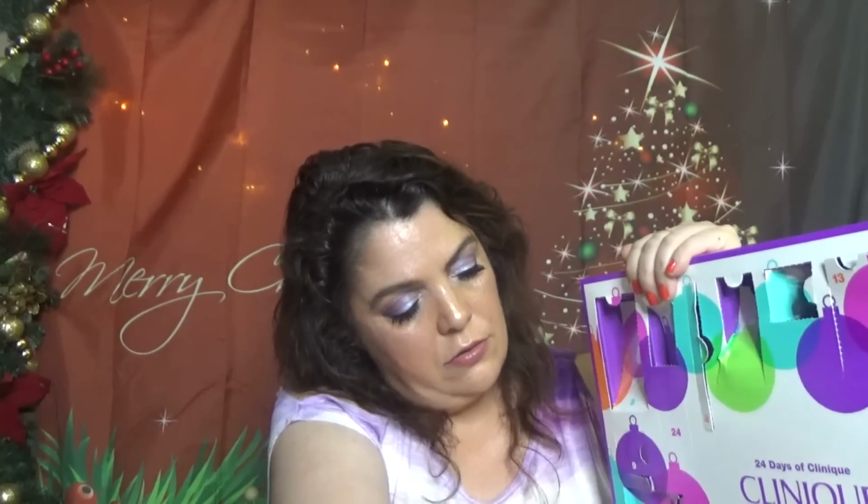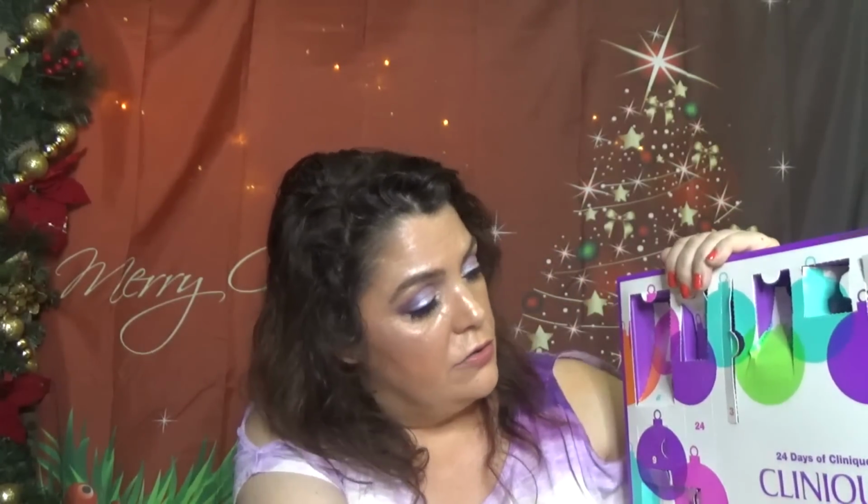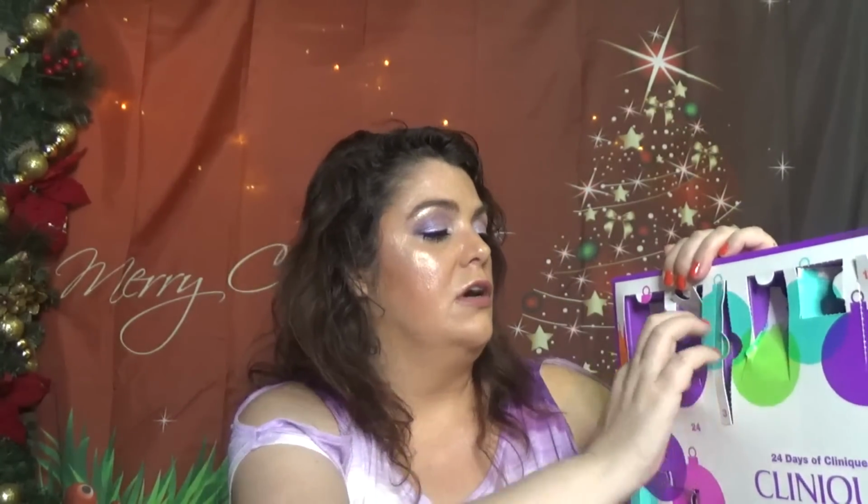Then for day 23, which is next to this one, we have another tiny jar, and this time we have Clinique Prep Start Hydrate Moisturizer, which is this guy, and this one comes with 7 milliliters, which is 0.21 ounce. I saw that for 7 milliliters sometimes 0.21 ounce is listed, on other products it's 0.24, so I don't know if it's a big difference, but anyway, here is day 23 and day 24, the last one for the supplement calendar.